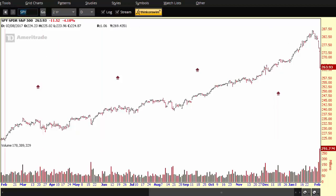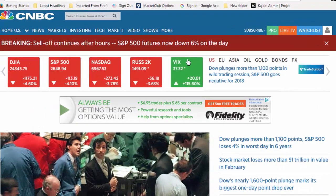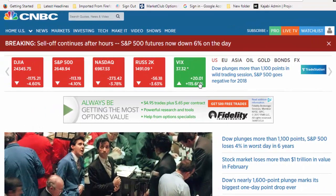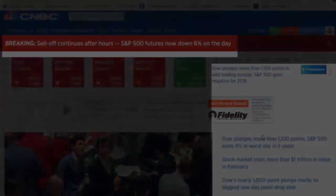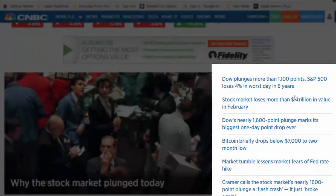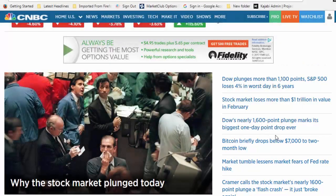But we can also look at CNBC. People are probably getting scared looking at CNBC. They're giving all these headlines while the S&P 500 and the Dow plunge, and the selling continues in after hours, which means tomorrow it may open even lower. Dow plunges more than 1,000 points. Stock market loses more than $1 trillion in value. Biggest one-day drop ever.